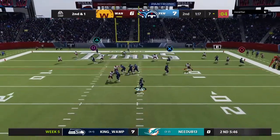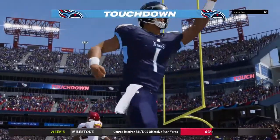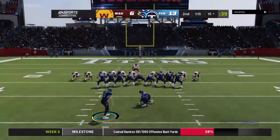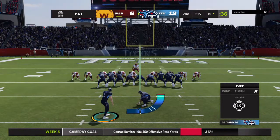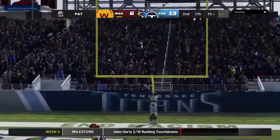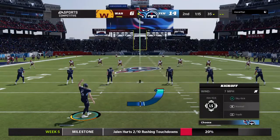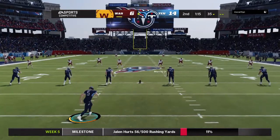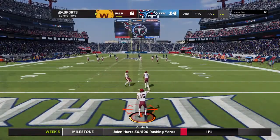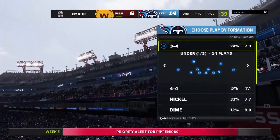On 2nd and 1, Hurts escaping the pressure, and he will score. Touchdown, Titans. Jalen Hurts with a lucky number 13 touchdowns now on the year. And the Titans find a way to stretch their lead. Extra point try good by Gano, and the lead is up to 8. Gano now following the touchdown here to kick it away. A fair catch signaled for and taken successfully.